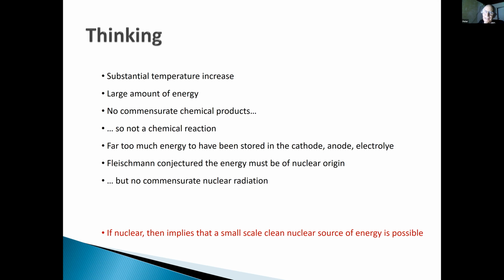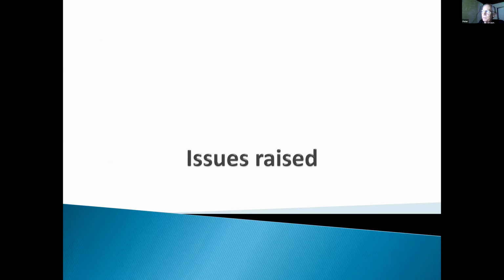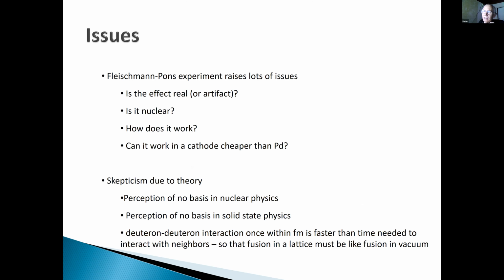If real, then this suggests there's a new small-scale clean nuclear energy source possible, which would be of interest given problems that the planet has at the moment. The experiment raises a variety of issues. For example, is the effect real? Is it nuclear? How does it work? And for the purpose of economics, can it work in a cathode cheaper than palladium?